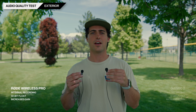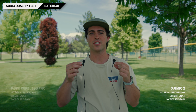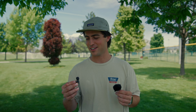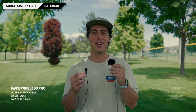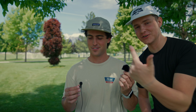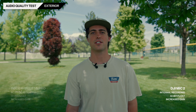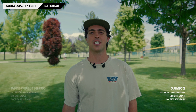Rode lavalier handheld pop filter. DJI lavalier handheld pop filter. DJI lavalier handheld pop filter with noise canceling. Dead mouse Rode mic. Rode lavalier handheld with windscreen. This looks so dumb. You're never gonna use this. This is not the option, but the pop filters are cool. Rode lavalier attached with pop filter. DJI lavalier attached with pop filter. DJI lavalier attached with pop filter with noise canceling. Rode lavalier attached. Don't even do this one.